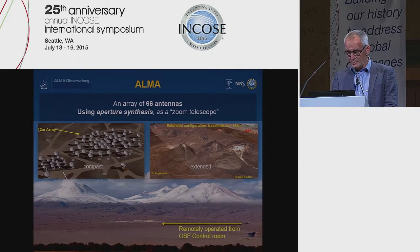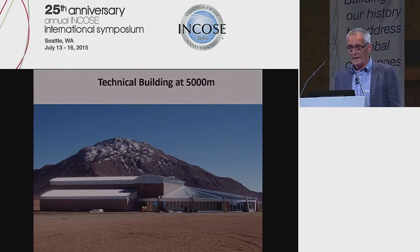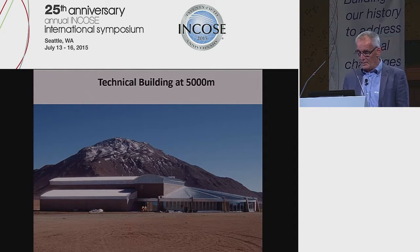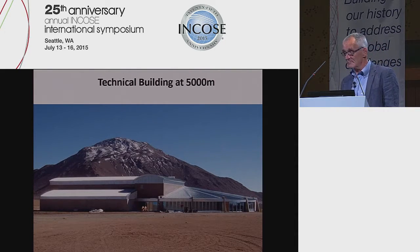That means that the highest resolution is better than with the biggest optical telescopes in the world at the moment. So how is it organized? Well, we have a big technical building at 5,000 meters. That's kind of the core at the high site, where the central equipment is located. It hosts the heart of the observatory. You can envisage ALMA as a kind of organism, where the eyes and the ears are the antennas.